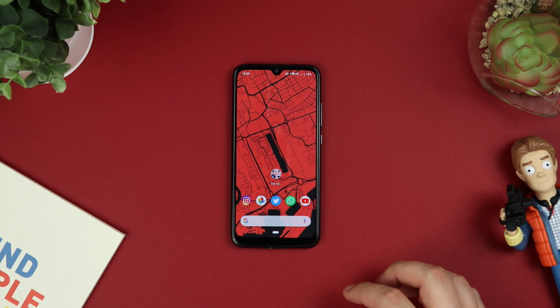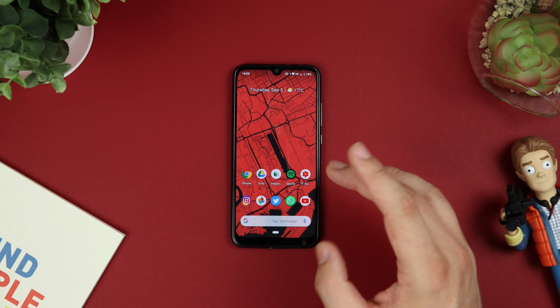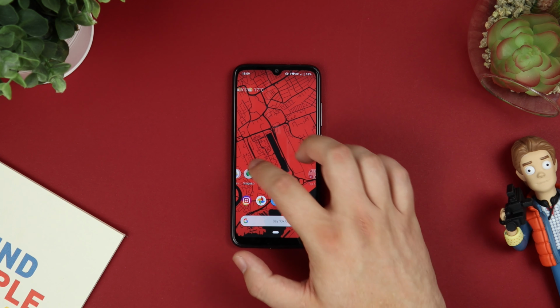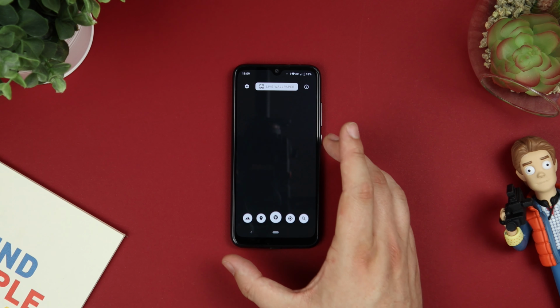When I then go back to my home screen, you can see that I've got this really awesome map of my specific location, and I think it looks really good for a very minimal setup, and if you've got some really cool icons to go along with it, you can make some really nice setups.